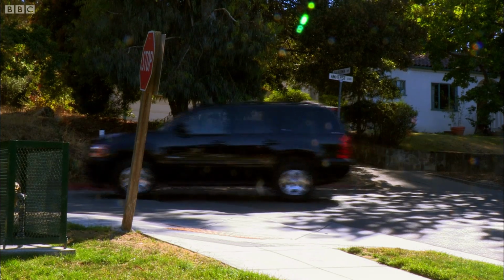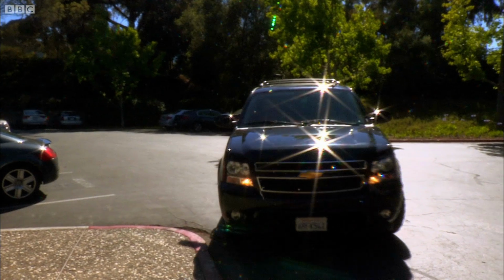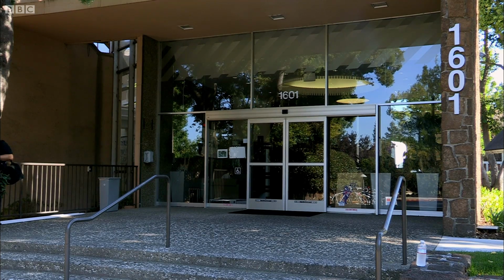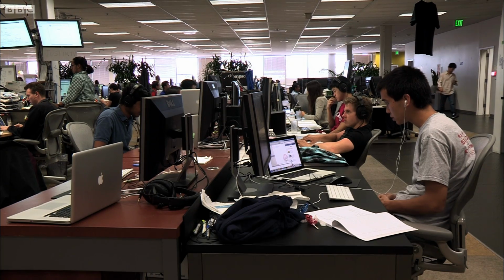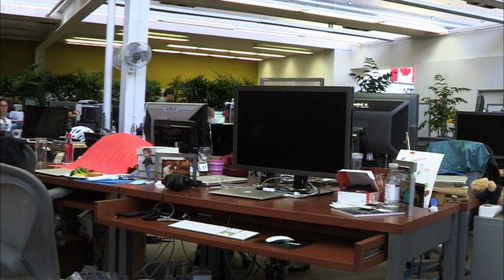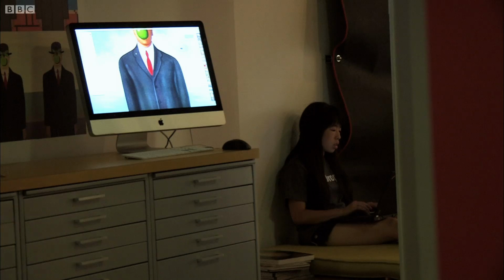But how does Facebook work as a big business? This is its headquarters, south of San Francisco, at the end of a residential street in Silicon Valley. Looking round the office, it's hard to guess who's on work experience and who's a top exec. Zuckerberg himself sits at an ordinary desk, just like everyone else. As the company has grown, he's tried to hang on to the energy and flexibility of a startup.